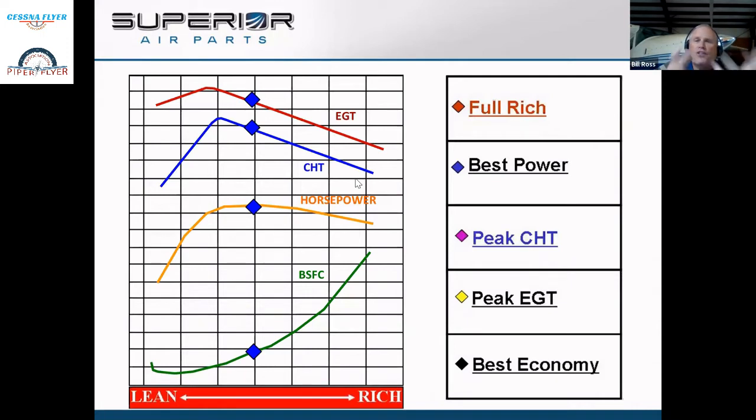As we lean, the first thing we're looking at, if equipped with an engine monitor, we see exhaust gas temperatures start to rise. For those who have the luxury of having an exhaust gas temperature gauge on each cylinder, you can watch each cylinder rise as we begin to lean. All of a sudden, you'll have corresponding cylinder head temperatures going up as well.